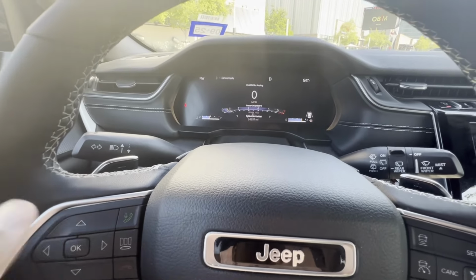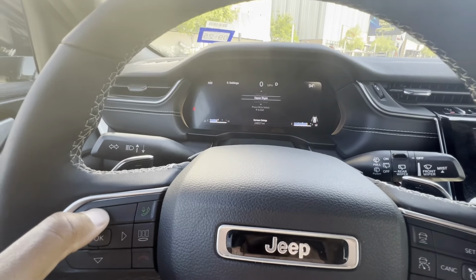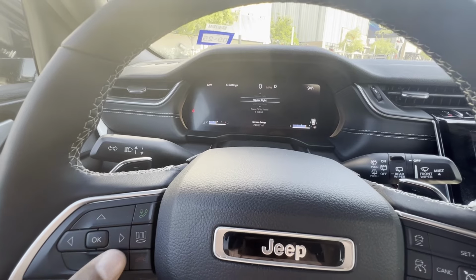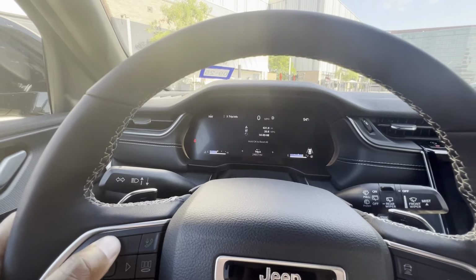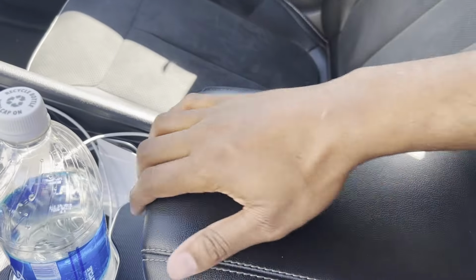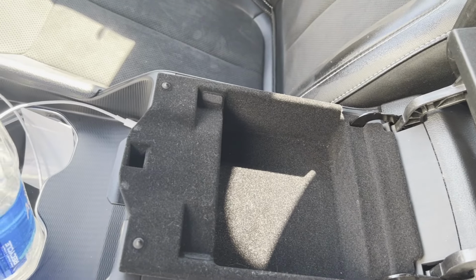It's going to be number 1, driver info. You can see OK, enter setup. It's a little bit customizable, but it's not that customizable if I'm being completely honest. Let's go up again. You have messages if you connect your phone, audio, of course, trip info, vehicle info, and driver info.